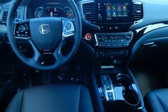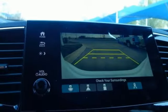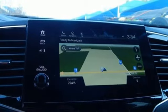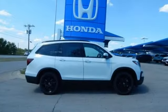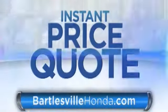integrated navigation system, auto-dimming rearview mirror, dual-zone climate control, Wi-Fi hotspot, streaming audio, hands-free liftgate, remote engine start smart device, and automatic transmission. It's a Honda, so longevity comes standard. Hurry in today and see it for yourself.